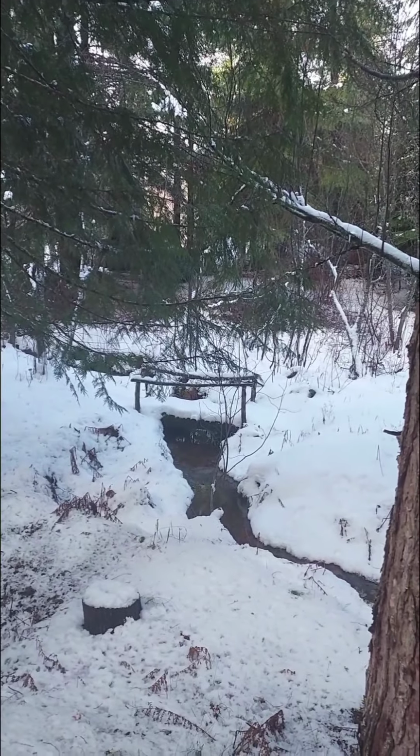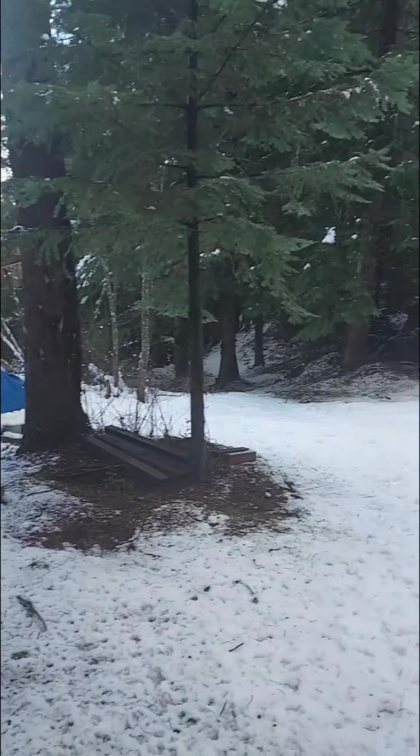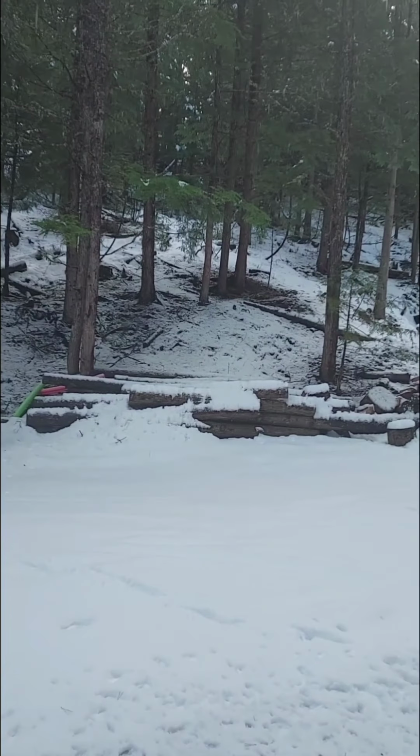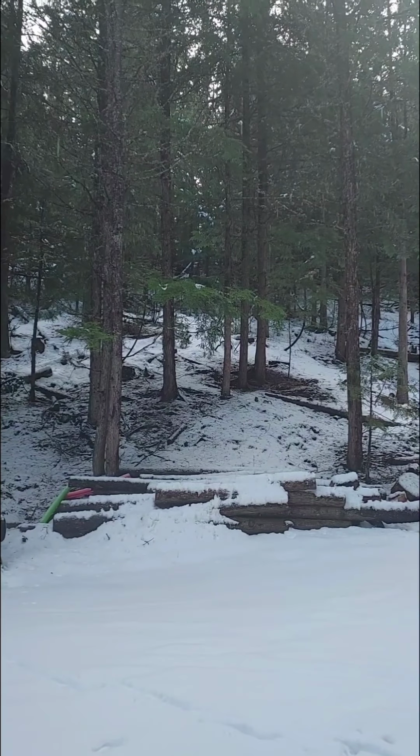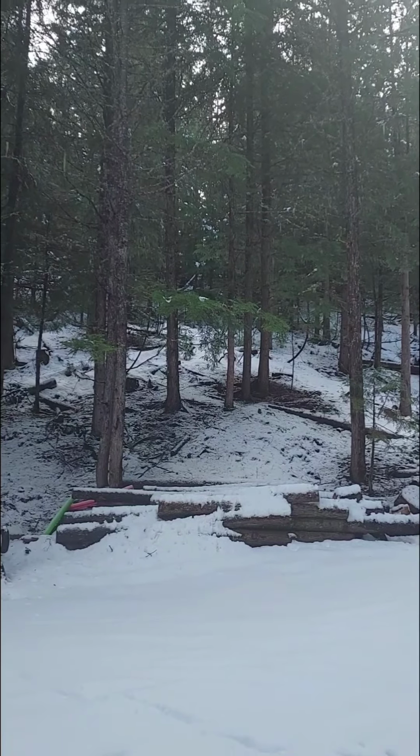And then this is our little creek with a bridge that my daughter built when we first got the place. It's just a nice, quiet little place. You can see it's pretty steep. It climbs pretty fast up out of here, but up top it gets flat, and like I said, that's Forest Service behind us.